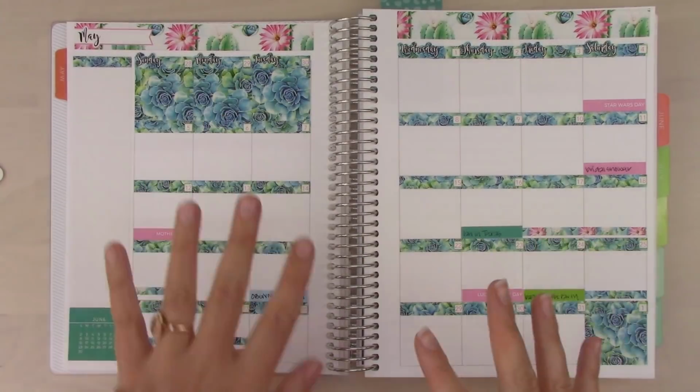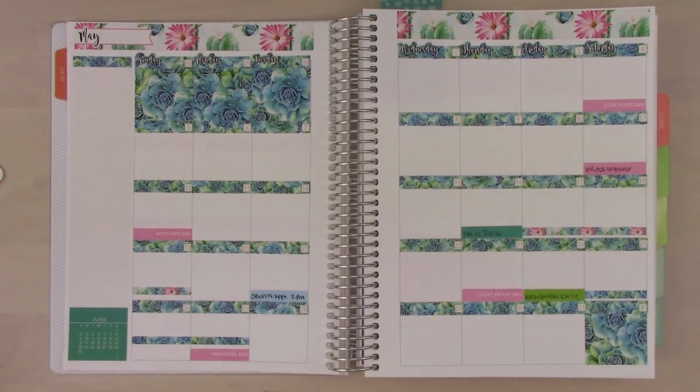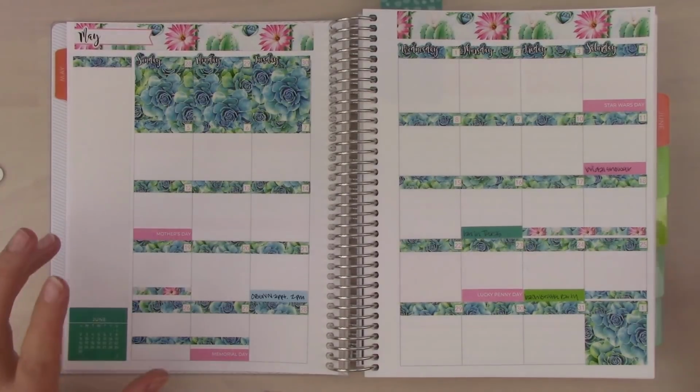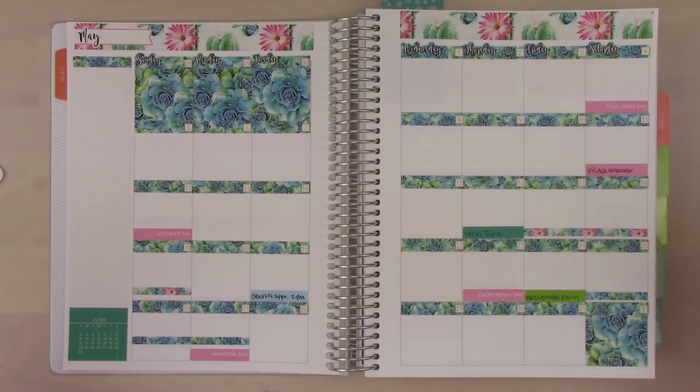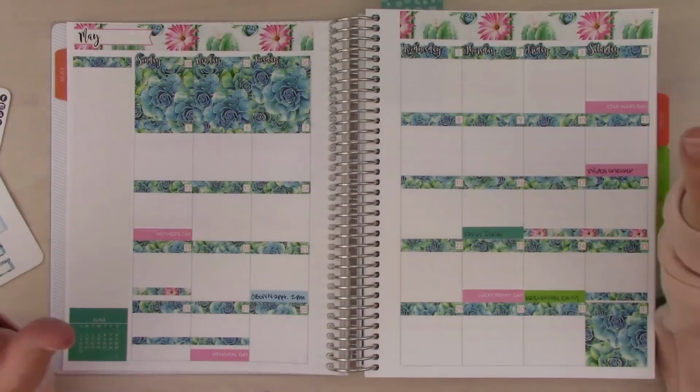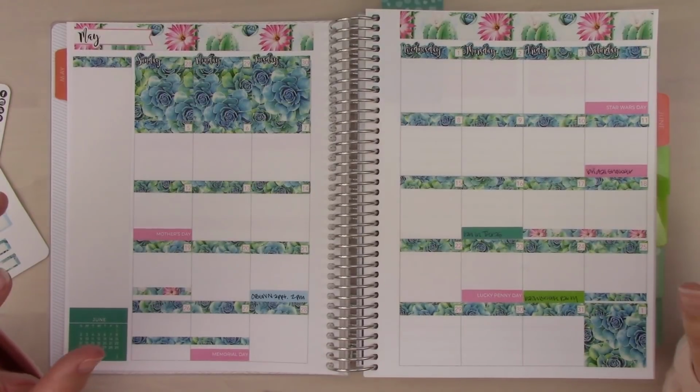Like I said, there are some things I'm gonna change around design-wise, but overall I really like it. Everything fits really nicely, and I really do like these little strips. I dig that. I kind of wanna do it with the Passion Planner, but I just don't have a lot of space anymore because the Passion Planner has so many extra little spaces for stickers already.